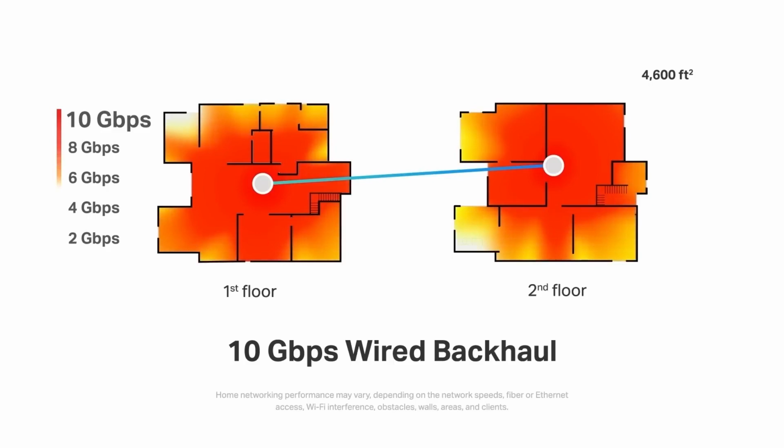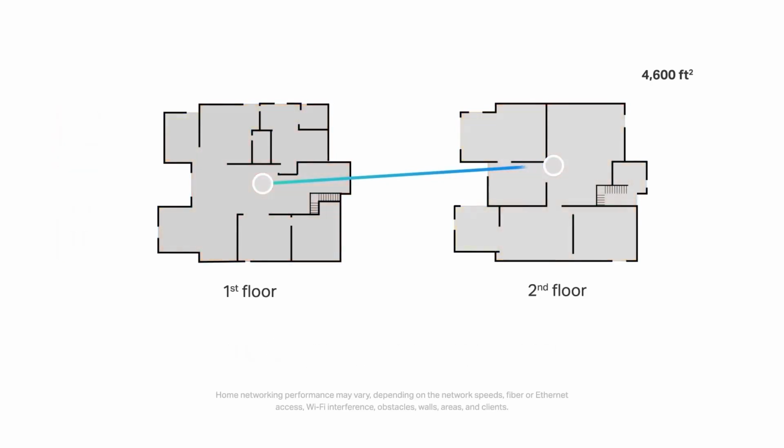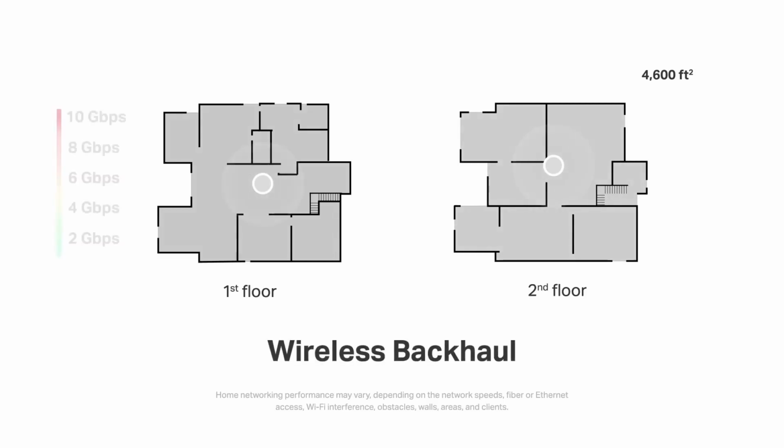Most of the villa is covered by 7 to 8 gigabits per second. Due to a large number of walls, the edge of the home receives around 5 to 6 gigabits per second. This is a whole home multi-gigabit Wi-Fi network. If you have trouble connecting your Deco BE95 with a wired backhaul, you can just use the wireless backhaul instead. We've also tested the whole home speed under wireless backhaul.